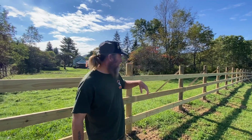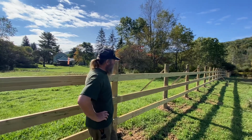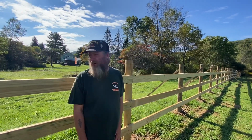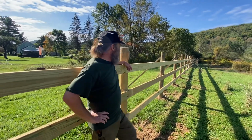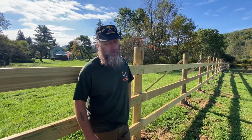Okay, so here's our new fence. We've been working on this. This is going to be some perimeter fence. We're thinking about doing maybe some cattle or some grazing out here. So we started putting this fence up, and we had to actually pay somebody to do this because the ground has so much shale and rock in it that it's just so hard to make a hole right here.